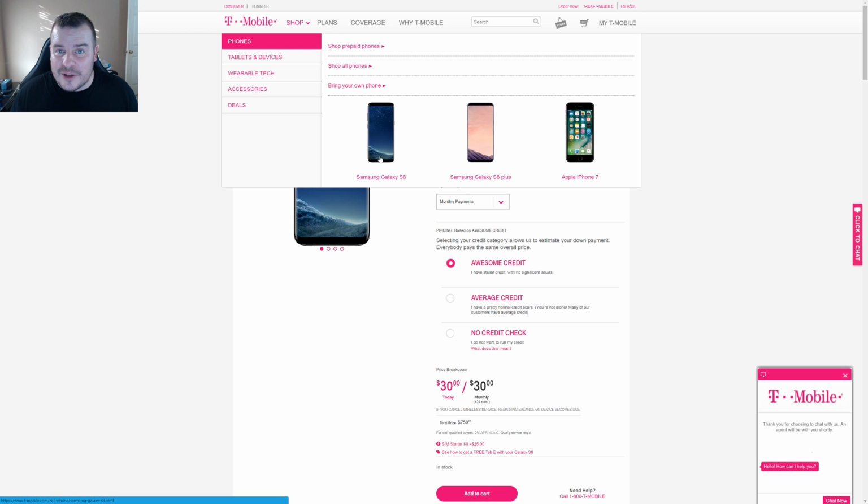The pre-order for the Galaxy Note 8 is seriously like a couple days away. They're going to announce the phone on August 23rd in New York City. The pre-order should start on August 24th. Now, what time? I don't know, because this is being recorded a few days before the actual event. We'll know on the actual event, but a few of you have already reached out to me.